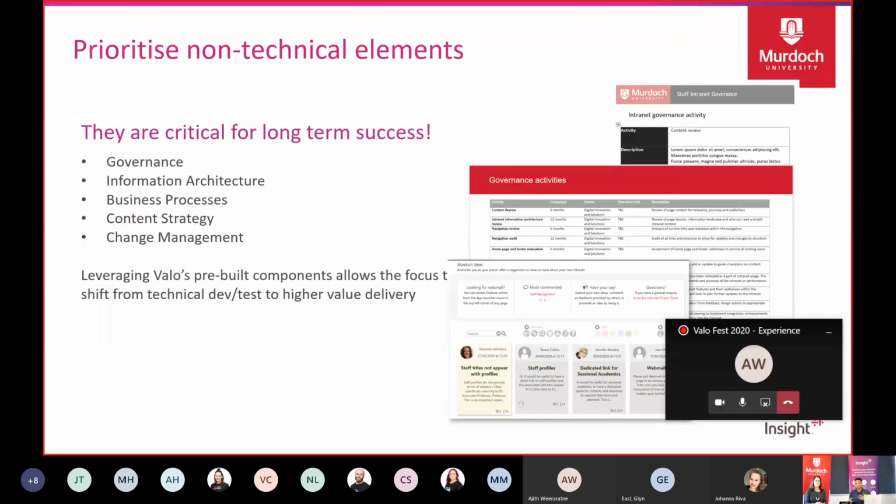Content strategy. An intranet is all about its content. So how is that content kept up to date, especially given Murdoch's previous experiences with their old intranet and grouping, where it started to become an unmanaged, ungoverned, wild west of outdated content and not very helpful information? It becomes a content strategy which says this information should sit in the intranet and it gets updated at this point.